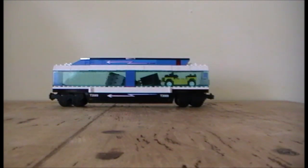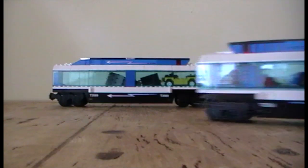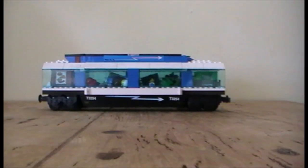So that's the first item, T3569, the small freight vehicle. Looks like it's got some cars inside, but I'll now open the second item I've got. T3254, so that is supposed to be the dining car that goes with the freight car. I don't know whether you run them together or whether you just have two freight cars. I imagine in each of the sets that you bought, you got enough to do 2 coaches, and then it was up to you whether you had them as freight or as dining cars.